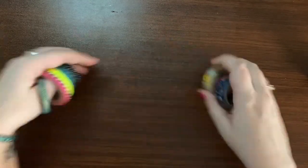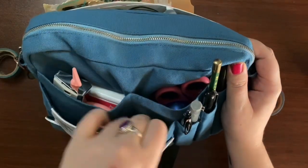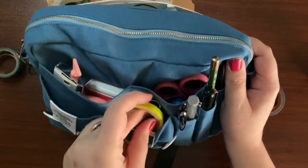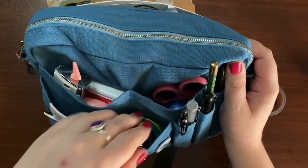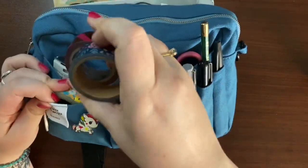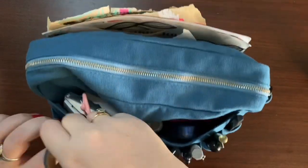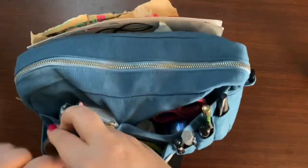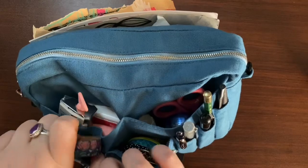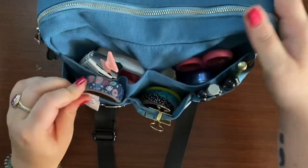So all of this fits in the front two pockets. So I try to keep all the thin ones together just so I know what's in each pocket so I can get in there and get it. A lot of these are Scotch tape ones because I feel like those work the best. So I'll put these back in here. This is a new tape that I started using, so it doesn't fit. It just kind of hangs out.